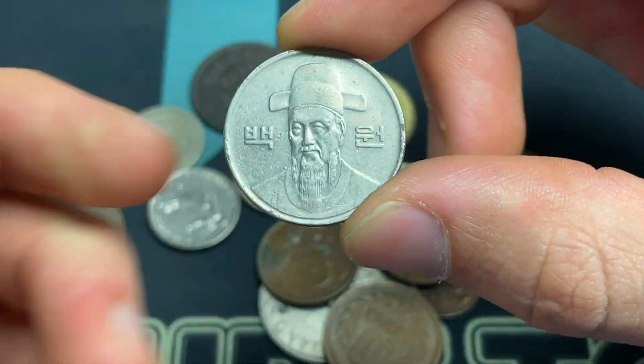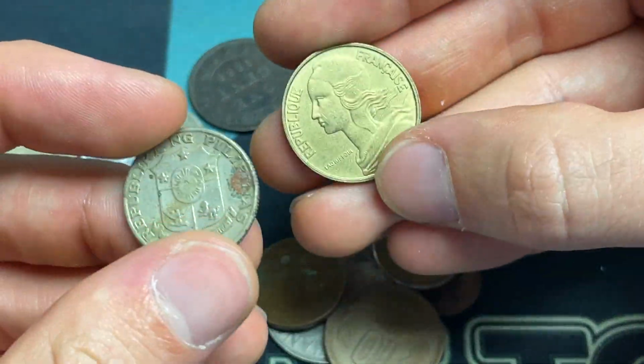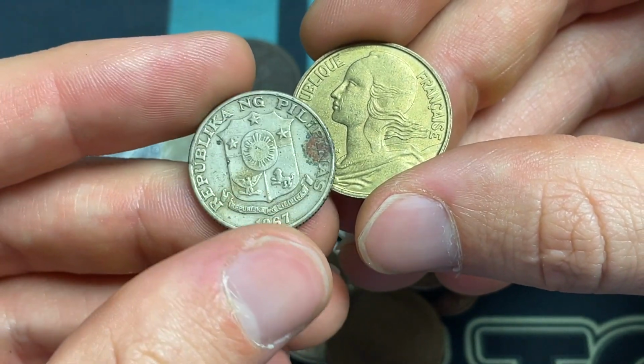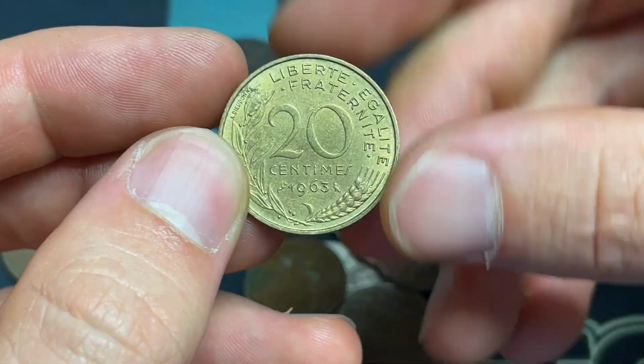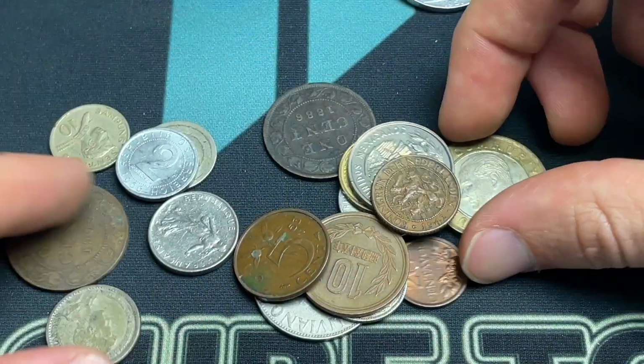1992 Korean 100 won, not nearly as valuable as the Japanese 100 yen coins. A Filipino 25 centimos, Juan Luna the poet, 1967, and then a French Republic 1963 20 centimes after that. Moving on, let's see what we've got here.